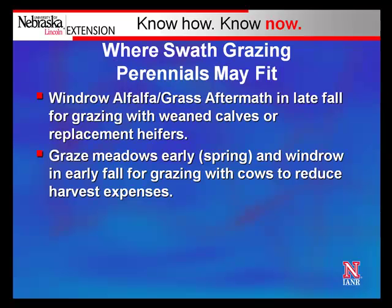I think we also need to consider swath grazing perennial forages as an option as well. Windrow grazing alfalfa grass aftermath in late fall with weaned calves or replacement heifers, or perhaps instead of trying to take that fourth cutting of hay off as hay, we wait till we get into mid to late October prior to a hard freeze, swath that crop, leave the windrows in the field, and then come back and graze those windrows with some weaned calves or some replacement heifers.